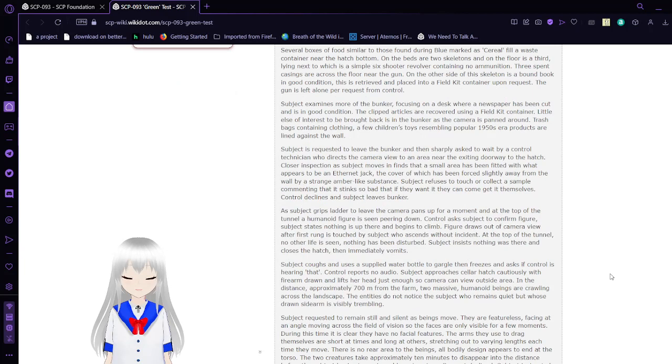This is retrieved and placed into a filled container upon request. The gun is left alone per request from control. Subject examines the rest of the bunker, focusing on a desk where a newspaper has been cut and is in good condition. The clipped articles are recovered using a filled container. Little else of interest is to be brought back.